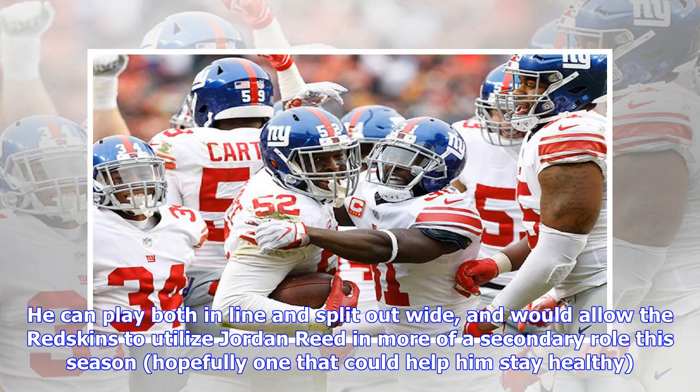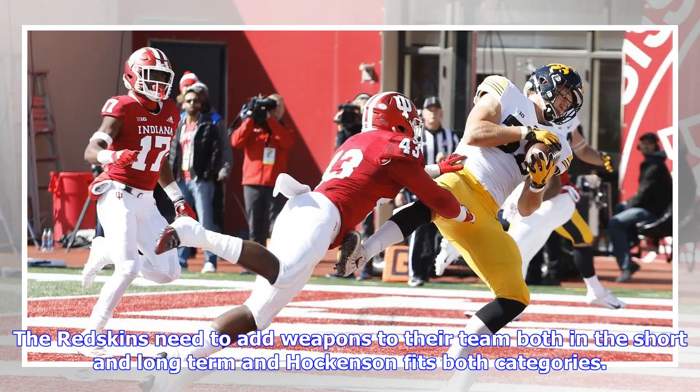He can play both in line and split out wide, and would allow the Redskins to utilize Jordan Reed in more of a secondary role this season, hopefully one that could help him stay healthy. The Redskins need to add weapons to their team both in the short and long term, and Hockenson fits both categories.